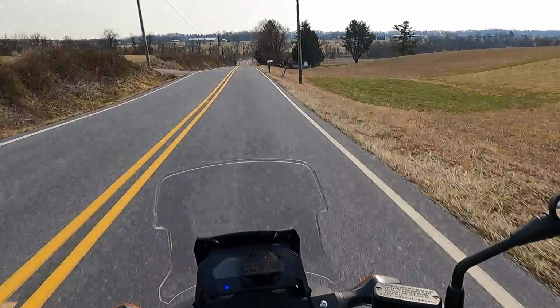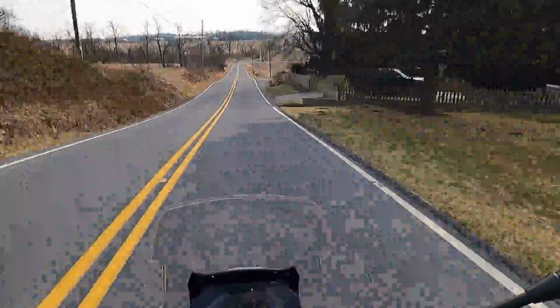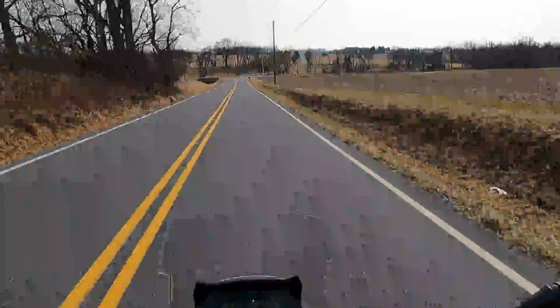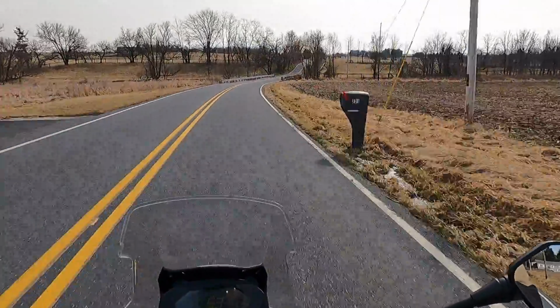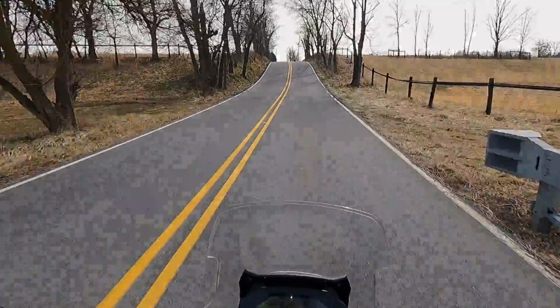The nice thing is, if I'm a newer rider, I don't have to worry about what gear to select. It does have the automatic, which they don't make an automatic Versys. And this bike is stable, it's nice. I'm doing 55 miles an hour right now, and it's smooth, easy.